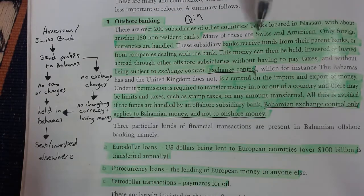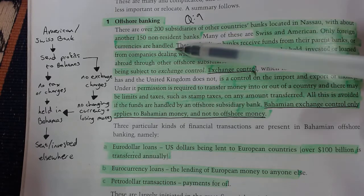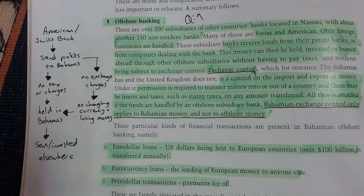Now, they're mainly Swiss and American. Swiss are famous for banking, and America is a huge banker as well. Now, some important stuff. Only foreign currencies are handled. There's nothing to do with the Bahamas in here. Once you go into those stores, you're totally in foreign territory. If you go to Swiss Bank or any of those, Deutsche Bank is a German one, Bank of England, Bank of Scotland, they only deal in foreign currency. They don't care for the Bahamian dollar.